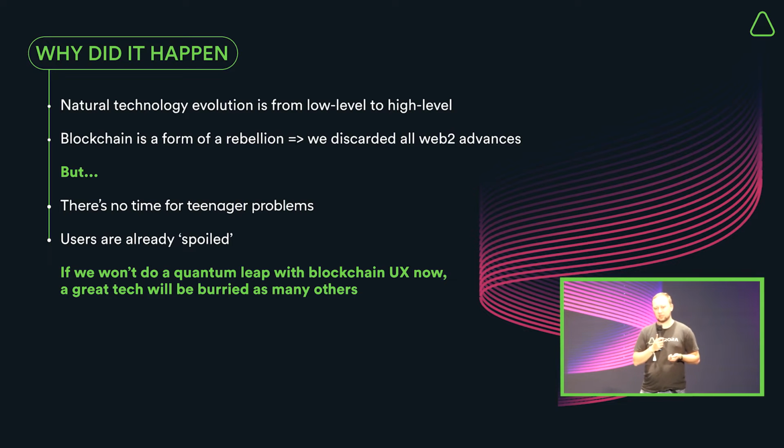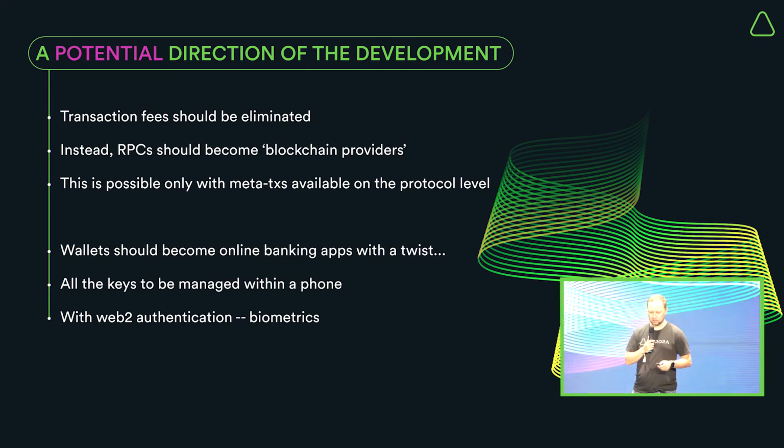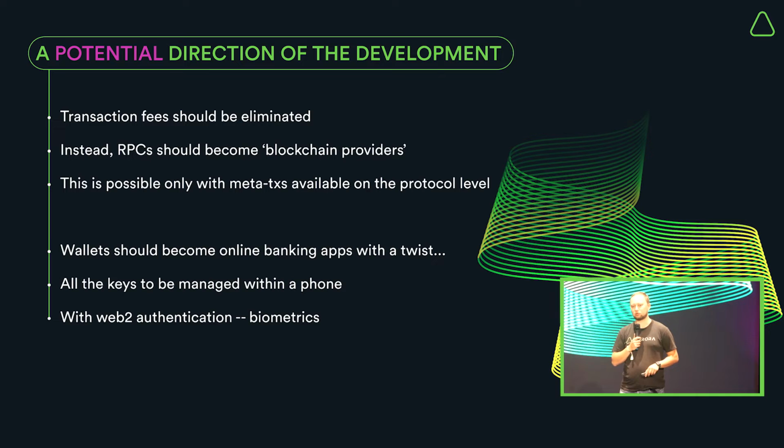We would not be able to onboard these people unless we fix the user experience problem. So, from our standpoint, there is one potential direction of development. This is the direction that we are taking, and this is something that I encourage everyone to at least consider, especially in the domain of the chains or any L1 or any infrastructure. So the first point is that transaction fees should be eliminated.